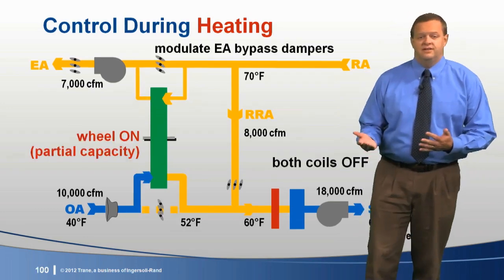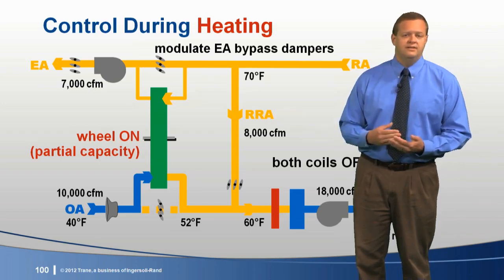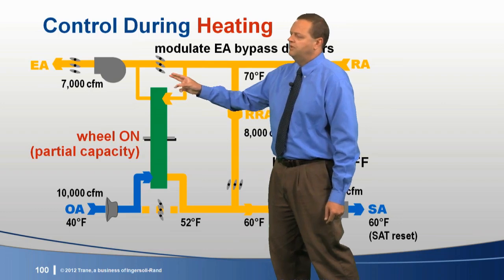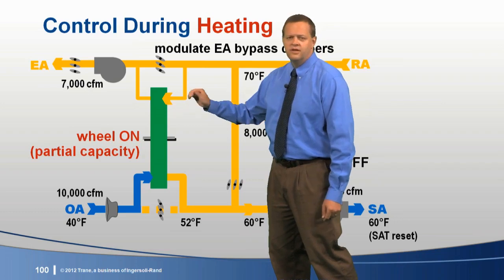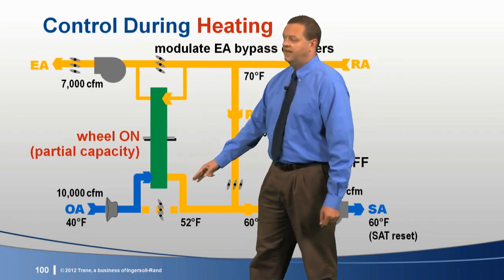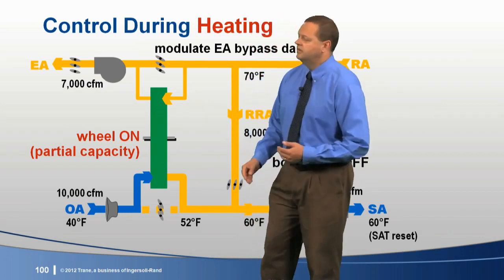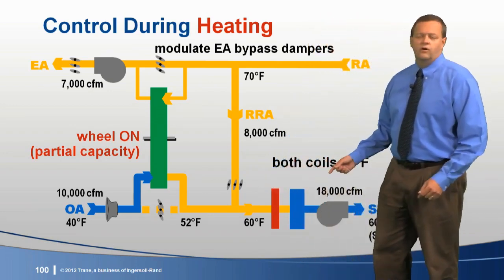Now, obviously, the right answer is that we want to use the energy recovery device, but we need to have some way to limit its capacity so it doesn't overheat the air. In this example, the exhaust side bypass dampers are modulated to partially open. This reduces the amount of warm exhaust air passing through the wheel. With less warm air passing through this side, the outdoor air passing through this other side does not heat up as much, warming to only 52 degrees compared to 60 degrees when no air was bypassed. The resulting mixed air temperature is now 60 degrees, so neither cooling nor heating coil need to operate.